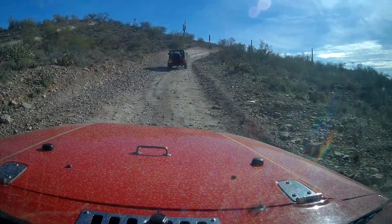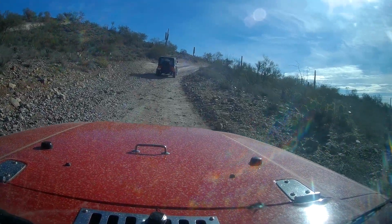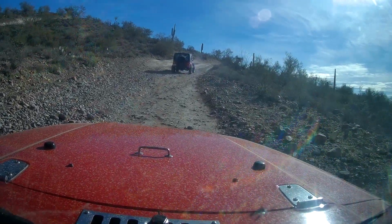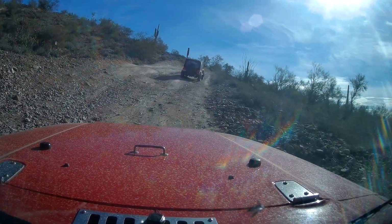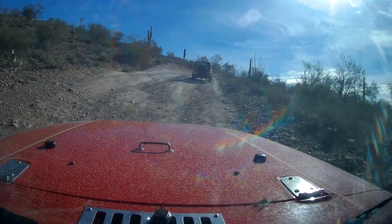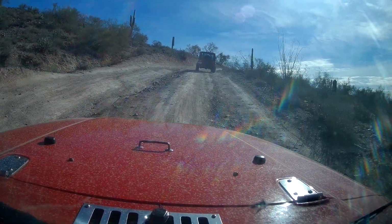Today, Doug has taken me to see the old China Dam. I'd never heard of this, so I was really excited to see it. As we head there, look off to the right, and you can see Lake Pleasant off in the distance. It's really gorgeous.